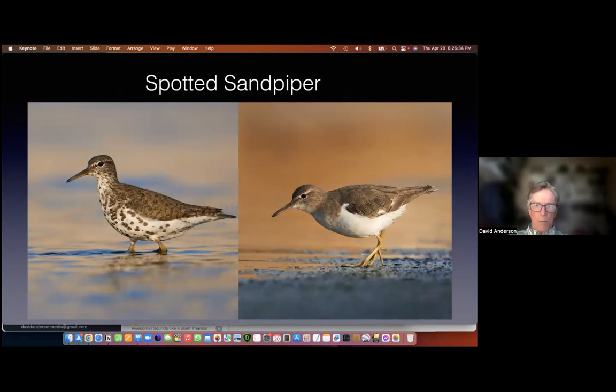But they change. So the one on the left is in breeding plumage, and you can see the spots on it. But the non-breeding, or what they look like in the winter, is like this on the right. They lose their spots. So it can be a little bit confusing, and you might think it's a totally different bird, but it just changes its color when it's not breeding anymore.